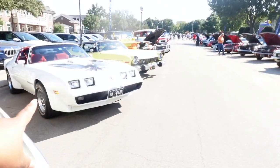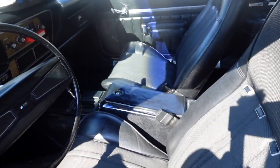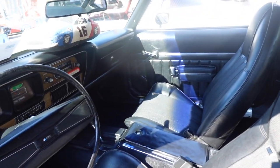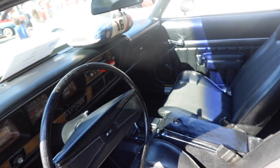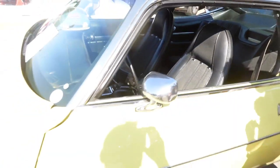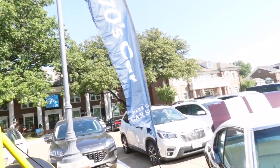Ooh, that one has red seats. I like that. Look, y'all, he said this one has an A-track. That's cool. I don't think I've ever seen one of them in person. I like this Land Cruiser behind me, y'all. That is cute. Like, I would drive that right now. Literally right now.